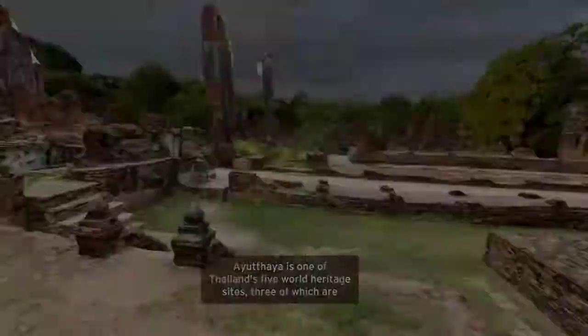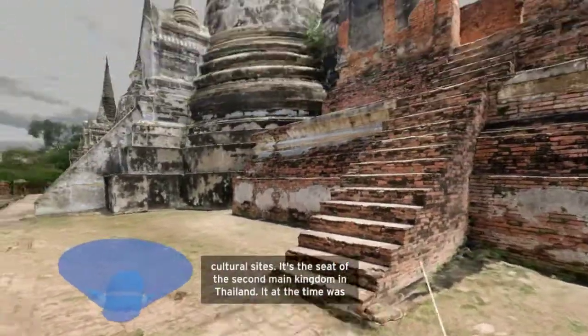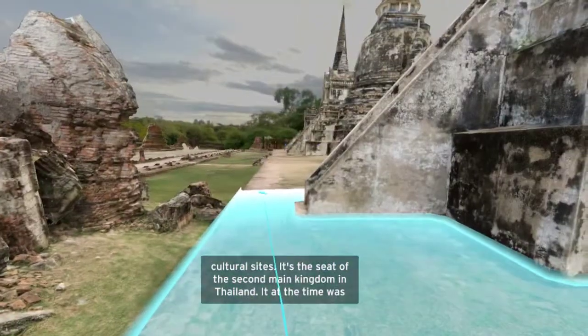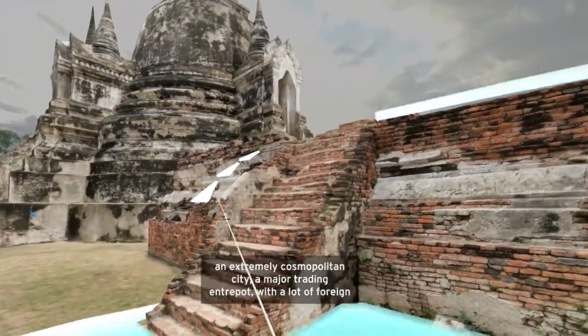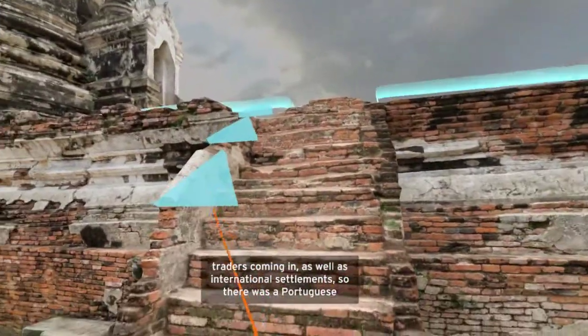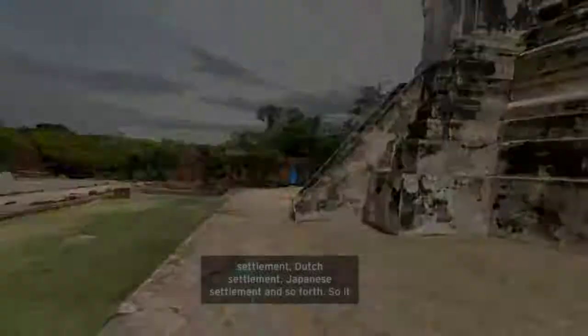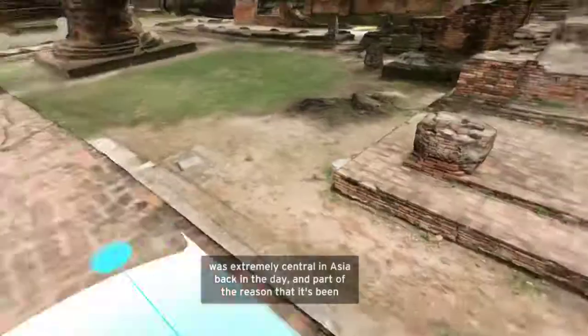Ayutthaya is one of Thailand's 5 World Heritage Sites, 3 of which are cultural sites. It's the seat of the second main kingdom in Thailand. It, at the time, was an extremely cosmopolitan city, a major trading entrepot with a lot of foreign traders coming in, as well as international settlements, like Portuguese settlements, Dutch settlements, Japanese settlements, and so forth. So it was extremely central in Asia back in the day.